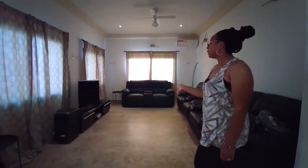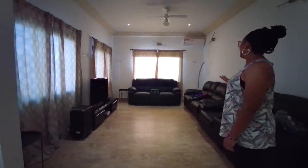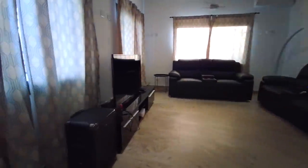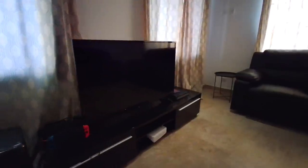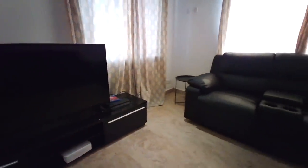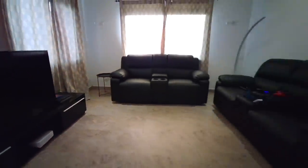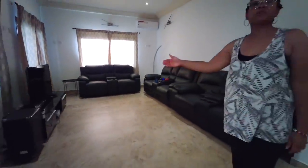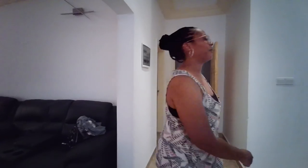And then the next room here is our family room, the TV room. This is where the kids come and sit and play games, and we watch TV in here. It's really relaxing in here. I love this small room. The seats recline and everything, so it's really been nice in here. We've already kind of sat in here. Kids love it in here.